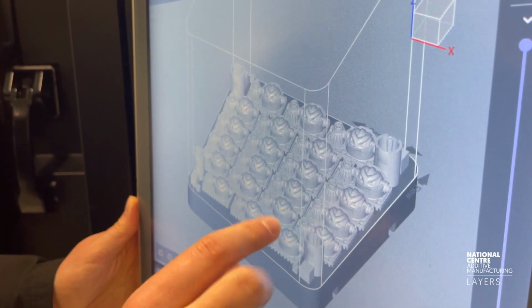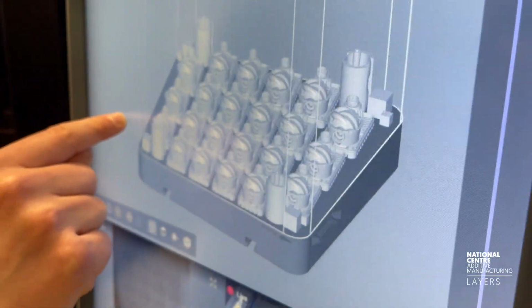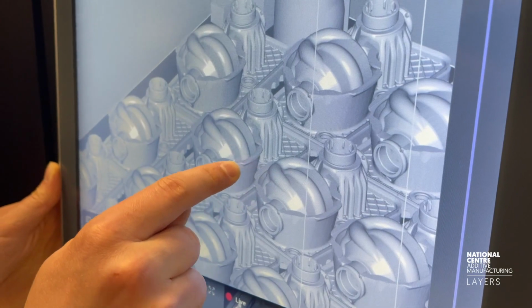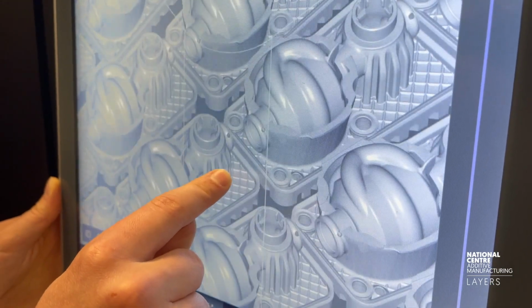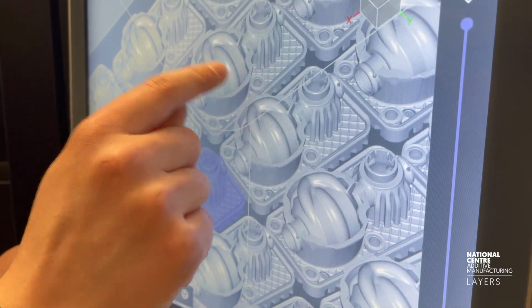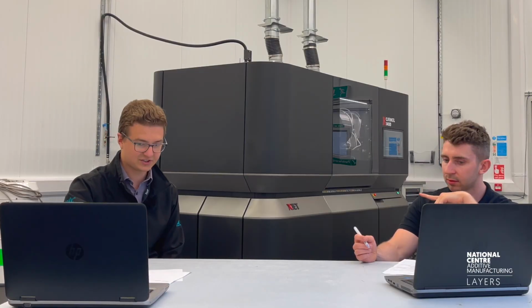What are some of the features of this machine, like in terms of build size, amount of lasers? So you can build over quite a large build area. The plate that we're looking at now is about 350 by 350 millimeters, and the benefit of that as well is that you can build over the entire plate. There are no holes or struts that you have to avoid, which you have to with some other machines. And dual laser? Yes, dual laser.